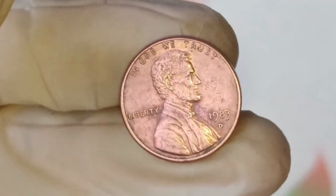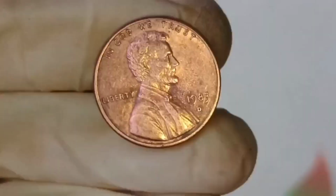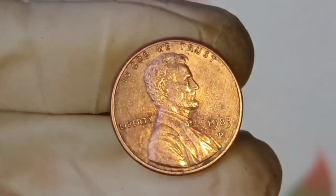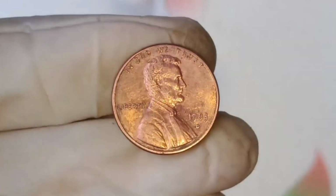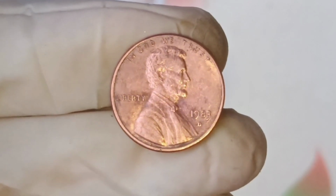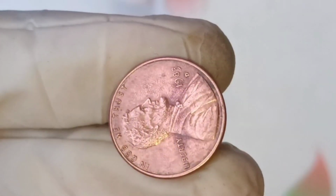Now, imagine finding an ordinary-looking penny in your pocket change, something you might have dropped in a tip jar or overlooked at the bottom of a drawer, only to discover it's potentially one of the most valuable coins ever produced in modern U.S. history. The story of the 1983 P 1 cent coin begins during a critical transition period in the U.S.